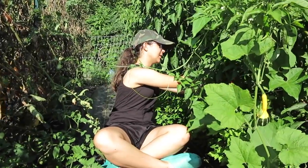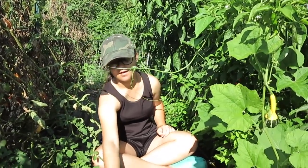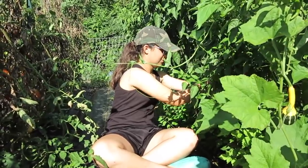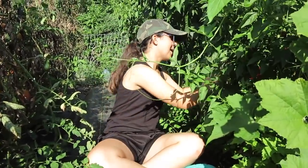Today I am going to be picking these red cayenne peppers, and they're spicy, but they shouldn't hurt your fingers if all you're touching is the stems. But I wouldn't rub your eyes just to be safe.